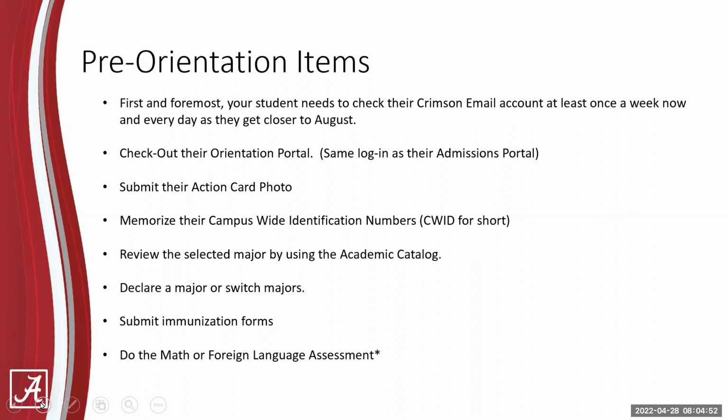The first thing, first and foremost, is that your student needs to start checking their Crimson email account on a pretty regular basis. That's going to be where they will get information about getting involved in the fall. For Bama Bound, that's where they may get emails from their advisor. So it is very important that they go ahead and start checking that, because every department outside of admissions and orientation, that is the only way they really can communicate to those students, through their Crimson email account. And then once they get here in August, they really need to start checking it every day, multiple times a day.